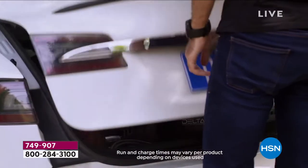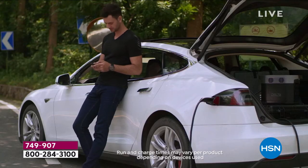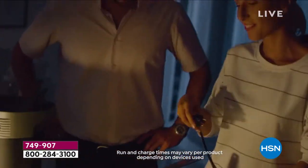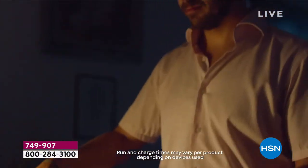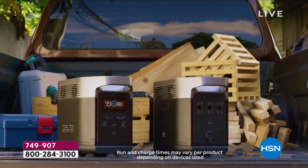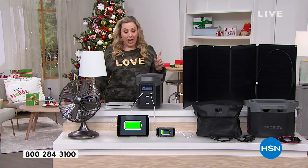So whether you're going camping or you wanna turn a garage into a workspace, look, he's charging his car, if you wanna charge your router to have internet and then your TV, your refrigerator, your lamp, I mean, really everything, including medical devices and kitchen appliances, that's what you get with the Delta EcoFlow.